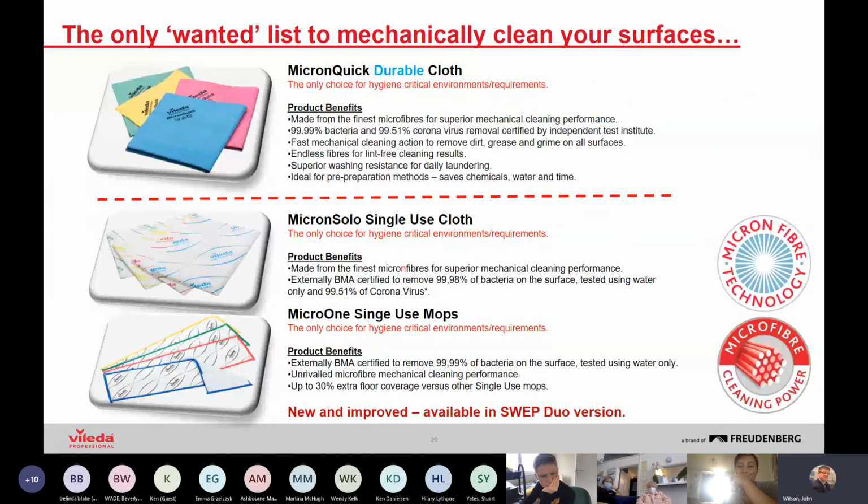Going on to your durable cloths, we've got many to choose from. We're focusing here on the Micron Quick durable cloth, made from the finest microfibers, which is something called a Pi 32. Most microfibers will have something called a Pi 16, which basically tells you how thin the fibers are, but these are even thinner. They're double the thinness of normal microfibers. So it gives you an even better cleaning performance, and that will give you a 99.99% bacteria removal.